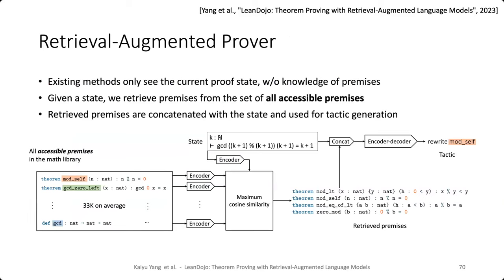It's learned. The figure here only shows the inference, so what's happening during testing. In training, we have a two-stage training pipeline. First we train the retriever here, and then after the retriever is learned, we fix the retriever and learn the other part of the model. So the retriever part is learned. Because in our dataset, we have annotations of which theorem depends on which lemma, and we can use this data to learn the model.